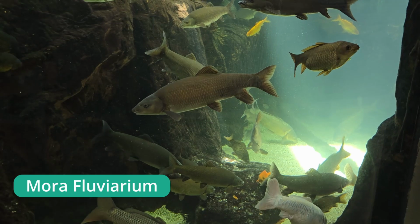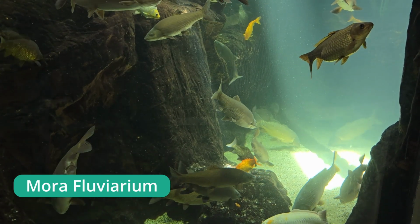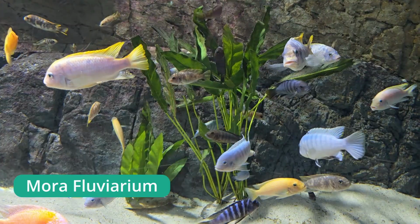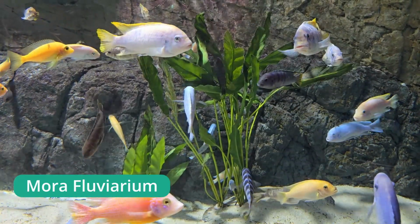I don't know if it translates directly to Fluviário, but basically it's a river museum where it exhibits the different local species of fish and also some exotic river fishes from around the world. It also has a small community of otters, which at this point it was really hot.